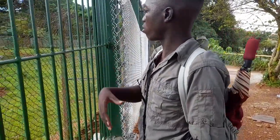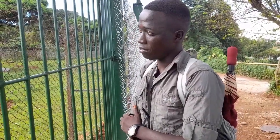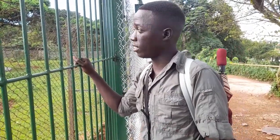Oh, I wish you could see it. I saw it moving, but I didn't notice that. Wish you noticed that. Okay, so giraffes are literally very unique, and I believe every tourist should come and sight this.